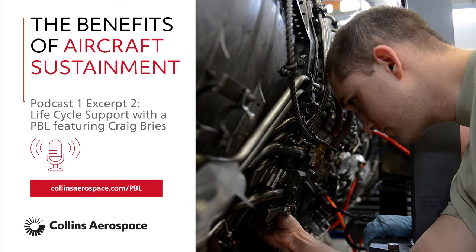I mean, it goes from a tactical radio system to a whole platform like a C-130. And these capabilities may include a combination of logistics, spares, obsolescence management, the testing and repair of critical components. The key really is that the support needs to be flexible because our customers have changing demands and needs, and we need to adapt with those as the platform matures through the life cycle.